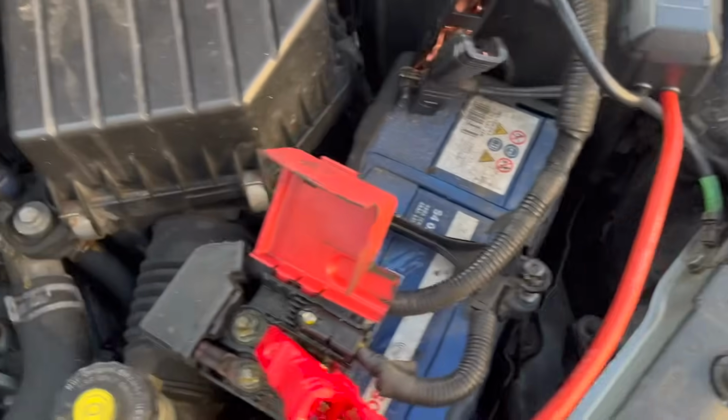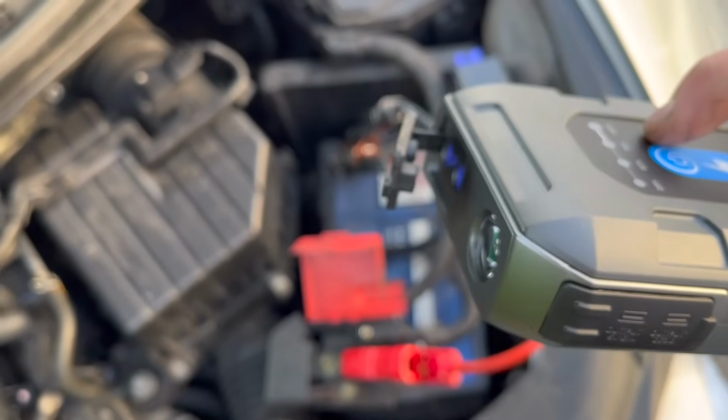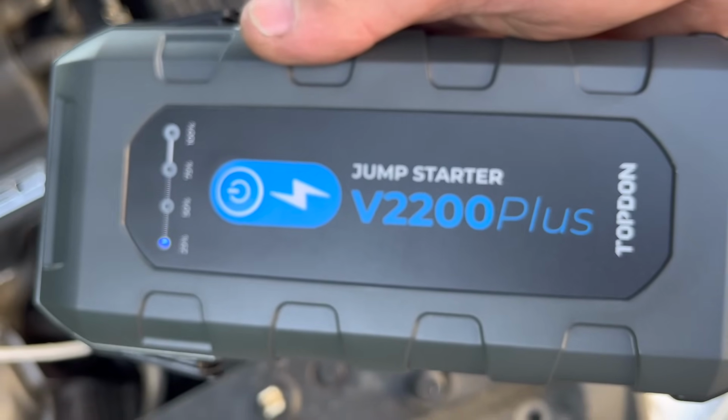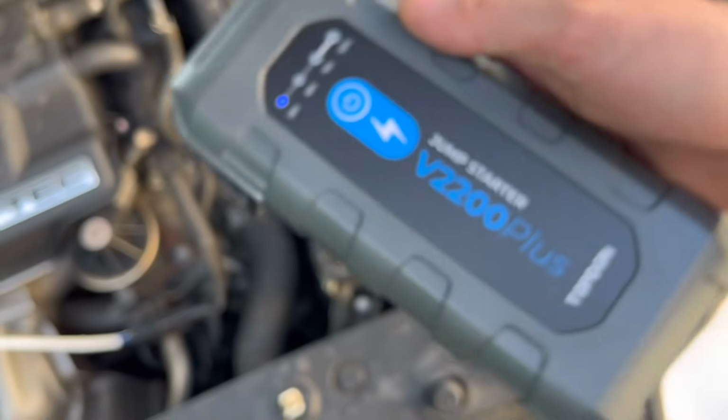Thank you very much. That saves messing around. It also comes with a nice little light. Press and hold that and your light comes on. You have two USB ports on one side, two charging ports on another side. Robust Jump Start Plus. There we go. Wicked. Thank you very much, Top Don.